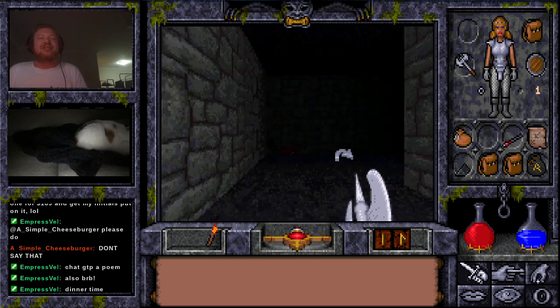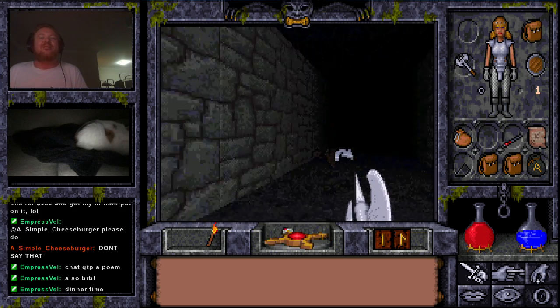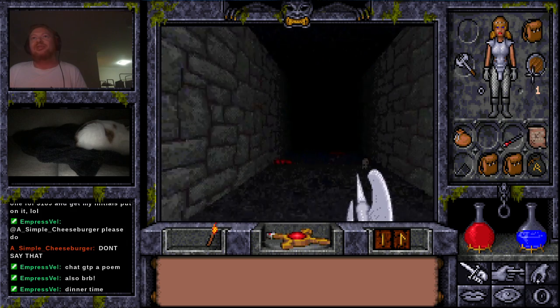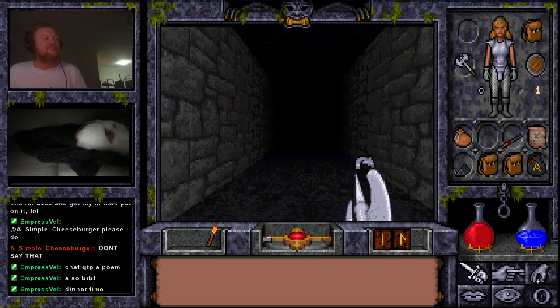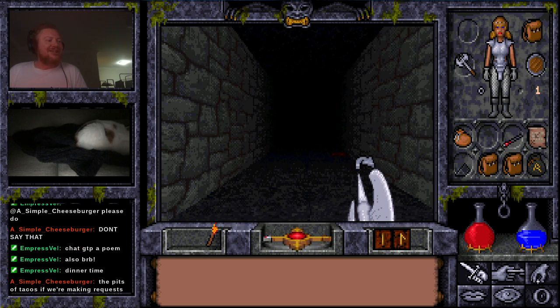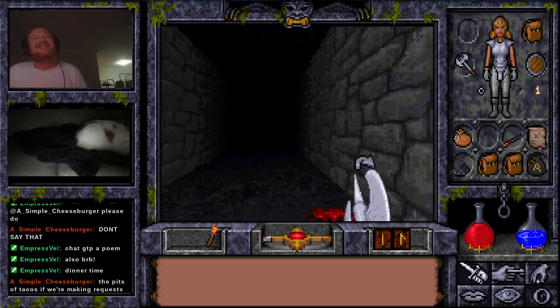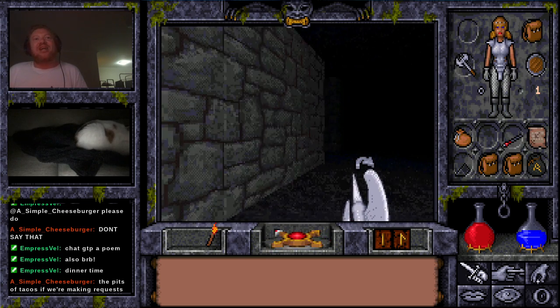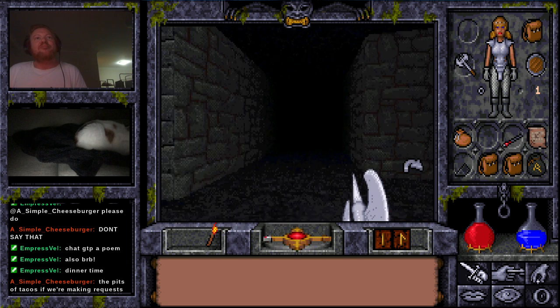I had intended to do some cleaning up off screen and lighten our inventory load a bit. Bits of tacos if we're making requests, yes. I didn't do that, but it's fine.